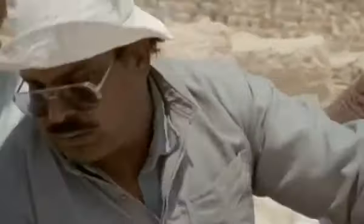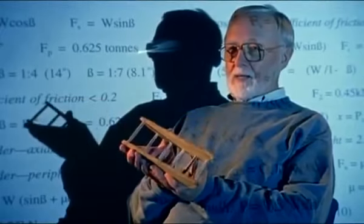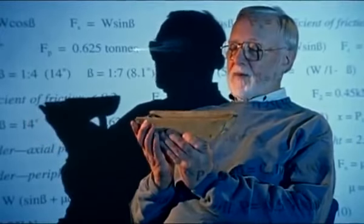Is there a plausible alternative to sleds? Archaeological deposits have yielded numerous wood models of ancient building equipment, including a rather enigmatic artifact. This rather curious cradle-like device was found in such a deposit of construction equipment models, and I think it provides the clue to how the pyramids were built.